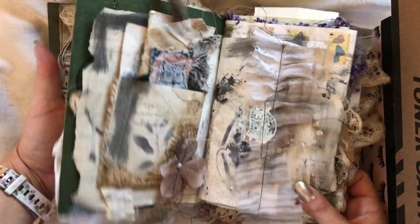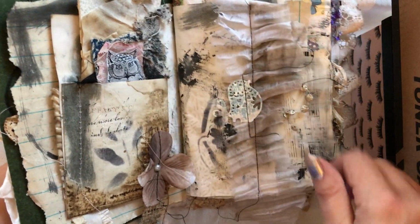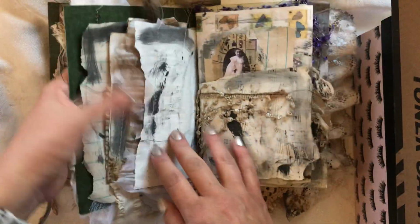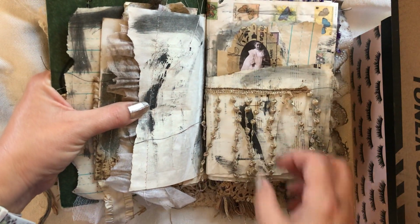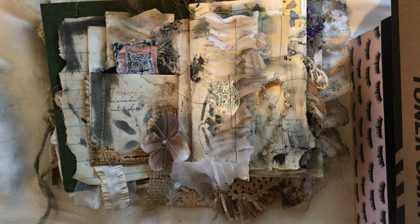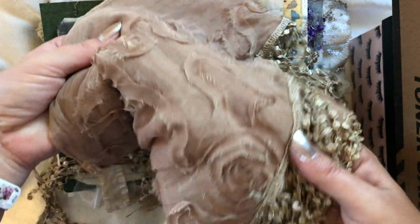I just love how this turned out. Then we have a ruffle. I had to put a ruffle in here, even though it's not pink. Then we have these cute little danglies. These are from a scarf actually that I purchased. It's right here. It's a scarf that has these rosettes on there, and then these danglies.